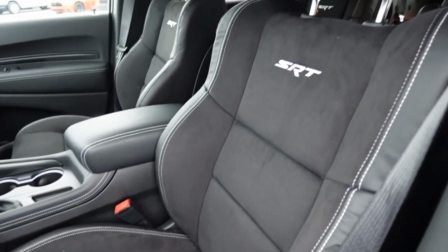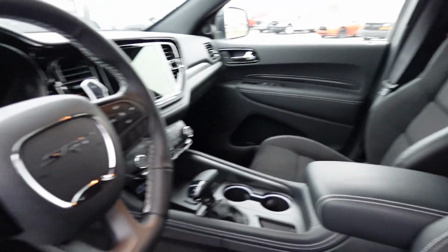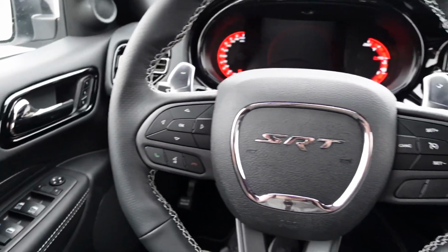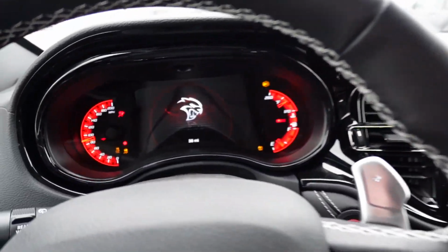Nice looking seats with big bolsters, SRT logo, leather on the headrest, and then a nice design for the black leather steering wheel. You have perforated leather, dark trim, and contrast stitching. And then now inside the Durango Hellcat, keeping my foot on the brake, and go ahead and fire it up.